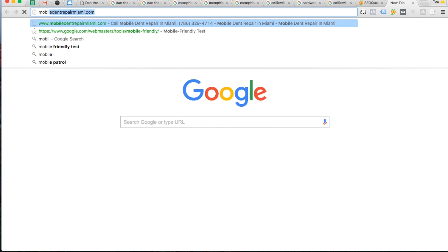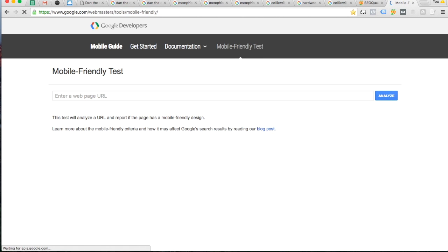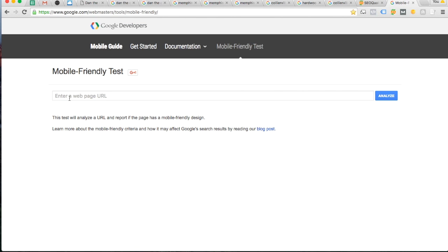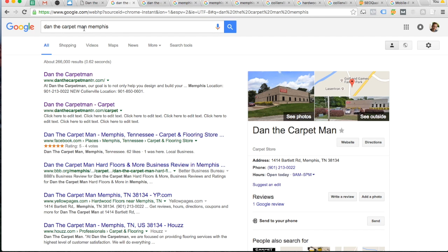So I'm going to pop another tab real quick and search. I meant to have this open before we got started, but I forgot. So this is Google's mobile friendly test. And what I'm going to do is I'm just going to copy your website address. I'm going to come back over here to this mobile friendly test. I'm going to paste this in. And then while that test is running, we're going to go look at a few other things.